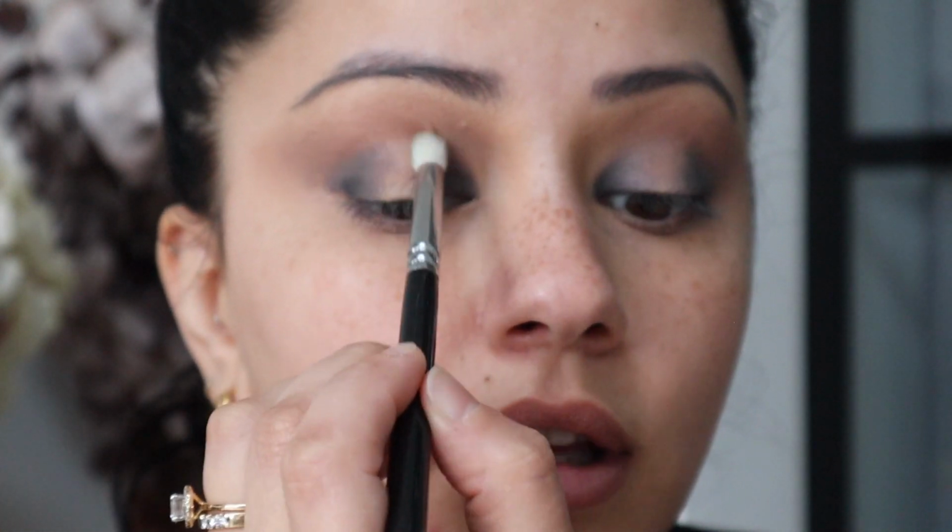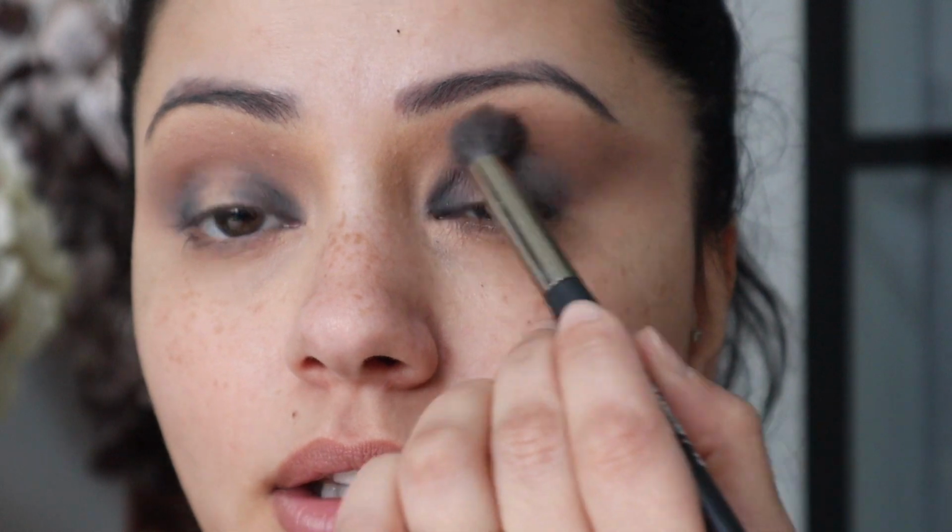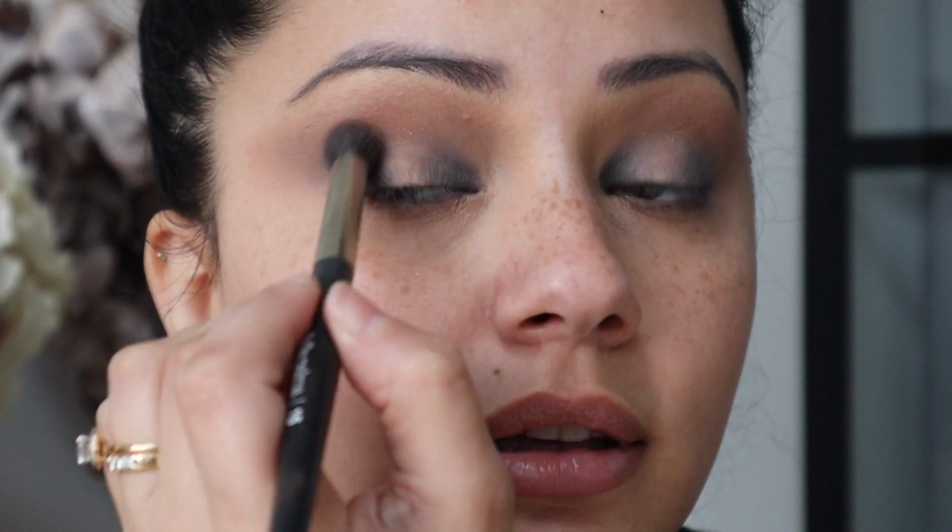And I always find that halo eyes like this start off really messy, but then they always come together once the rest of the makeup is on. I'm taking a little bit more of that Kevyn Aucoin shade and putting that into the crease as well. And this is just going to pull everything in together as well.